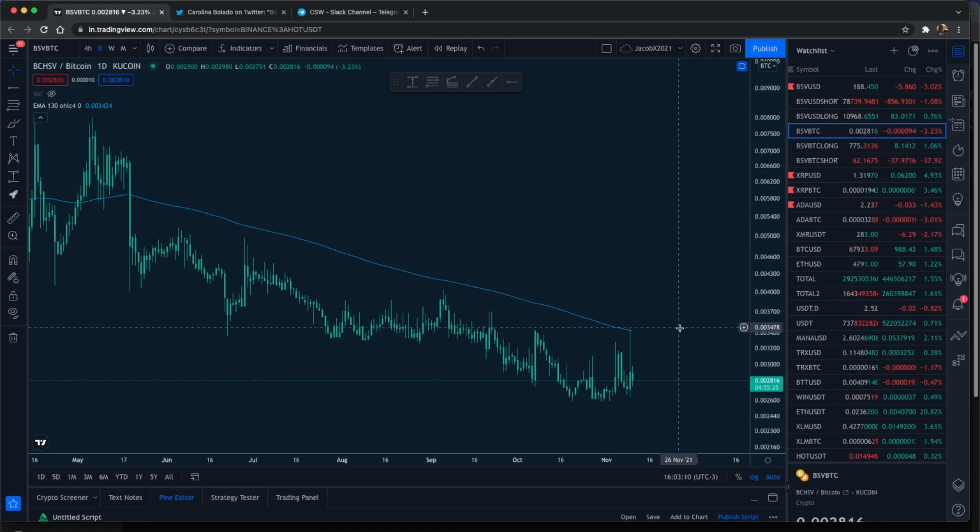Looking at BSV BTC, I can see that it did touch the line, like we mentioned before. If you look at my Friday's video, we said that it might touch the line and then drop, and that's what it's done. So now it's coming back here, and it's going to hang out and see what's going to happen. I'm waiting for it to come back to 0.0026 and purchase somewhere in this area. So I'm just waiting for that. I've already put in a limit buy.